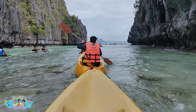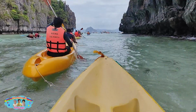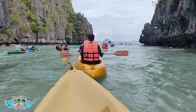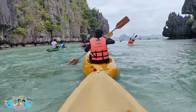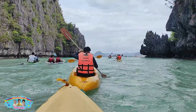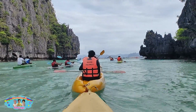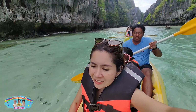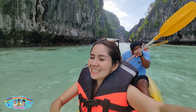So now you can see the waves. It's not that calm anymore, unlike inside the big lagoon. You can see the waves. Our boat is docked in the open sea because it's not allowed to enter here, and it's very rocky. Goodbye, Big Lagoon. Thank you for the memories.